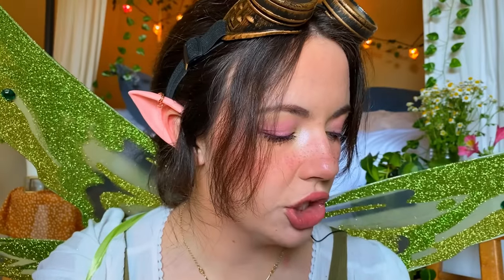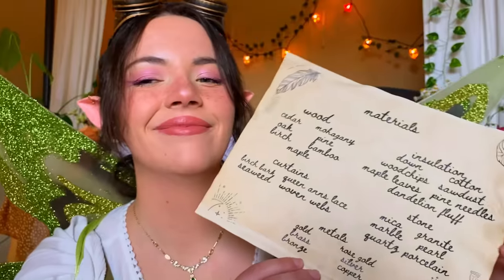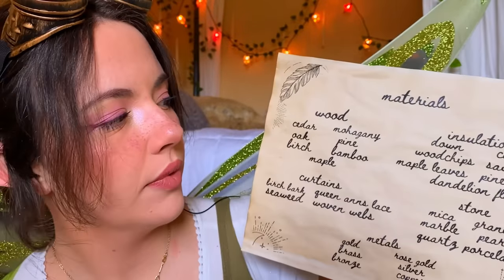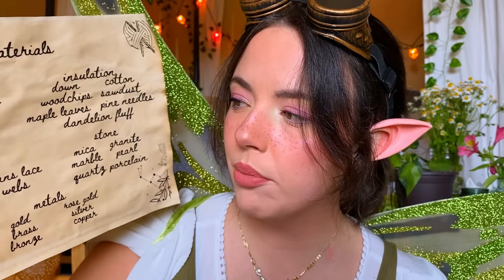So let's choose from our materials, shall we? What type of wood would you like to use in your house? We have cedar, mahogany, oak, pine, birch, bamboo.